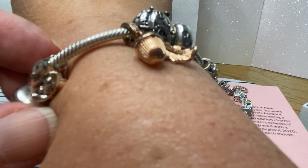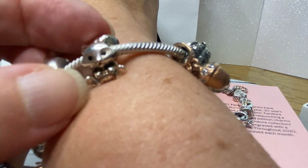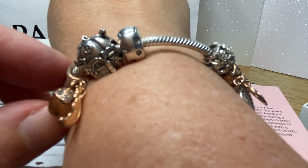I know that a lot of people are just planning on wearing just a few charms on here, which I think is also beautiful. But I thought I would see what it feels like with several charms. Here is the little squirrel. I actually bought this bracelet and the squirrel to take advantage of that pink jewelry box promotion, like the one right before this. Here's the acorn from last autumn.